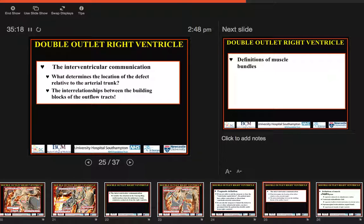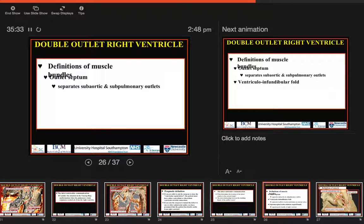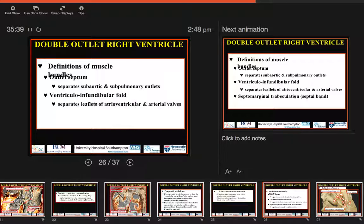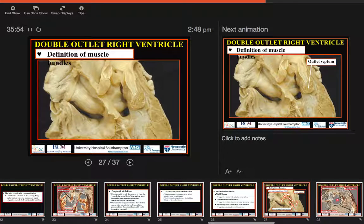It is an understanding of the building blocks of the outflow tract, the definition of muscle bundles. And we need to define the outlet septum, and the outlet septum is anything that separates the subpulmonary and subaortic outlets. The ventricular infundibular fold, she showed you this morning, separates the leaflets of atrioventricular and arterial valves. And the septomarginal trabeculation, or the septal band, which again she showed you, is the septal muscle bundle of the right ventricle.